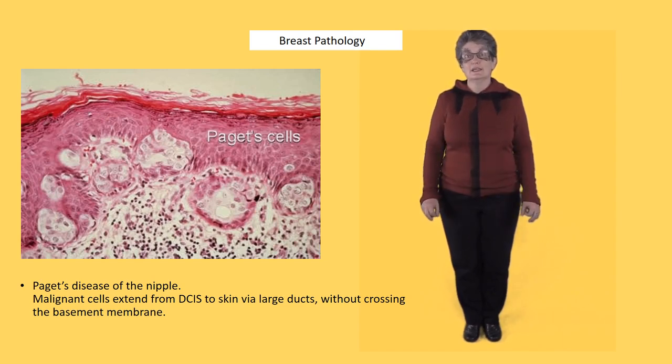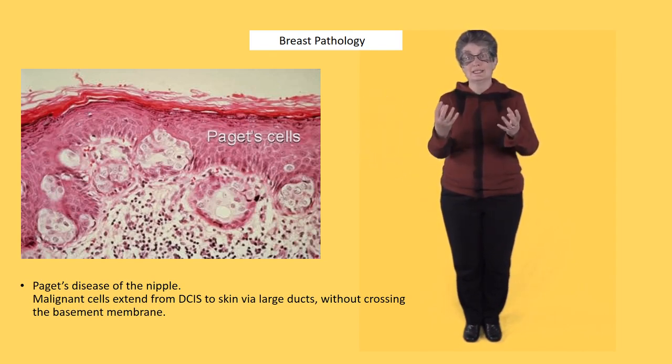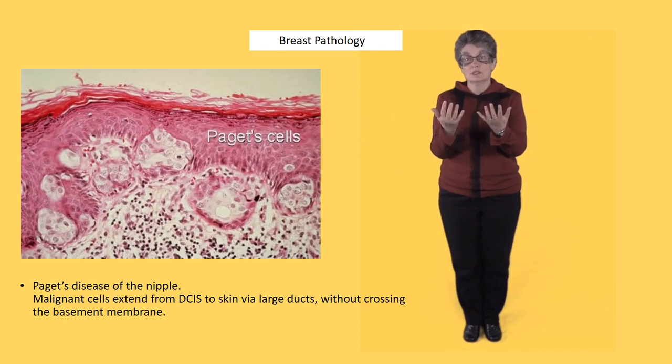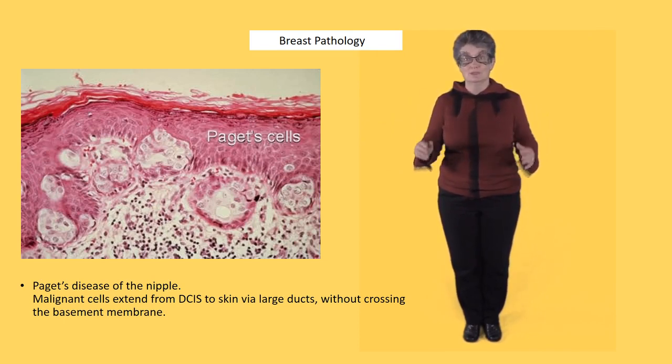So to revise, in Paget's disease of the nipple, malignant cells extend from the DCIS to the skin via the large ducts. They don't cross the basement membrane, so there's no invasion.